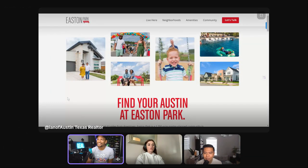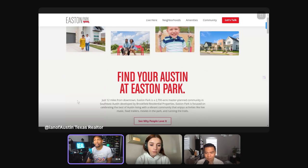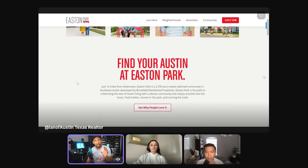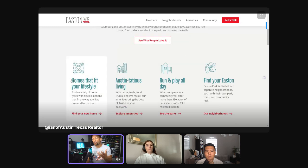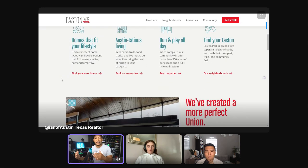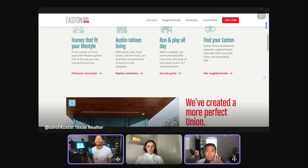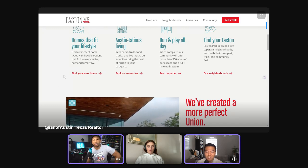So I'm pulling up Easton Park, and I think it's so funny because you have so many people that want to live or invest in Austin. But I also have a subset of investors that want new construction specifically, right? And so a lot of times, if you're a new construction investor, that's a mindset, right? Like, I want an investment, but I want new construction only. It's like, okay. You want to explain the new construction strategy?